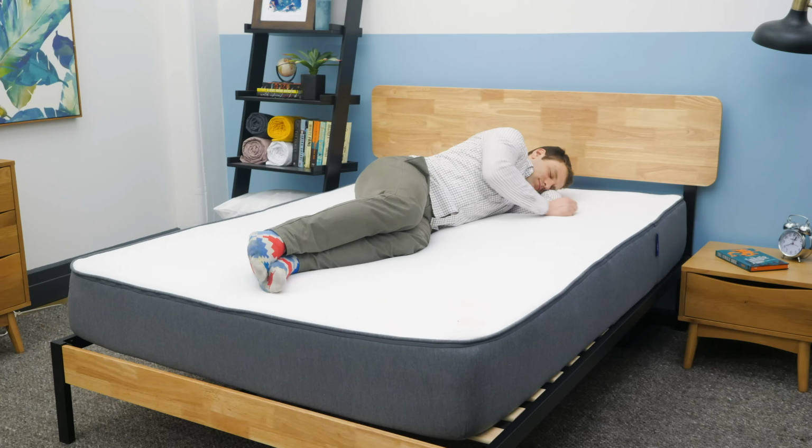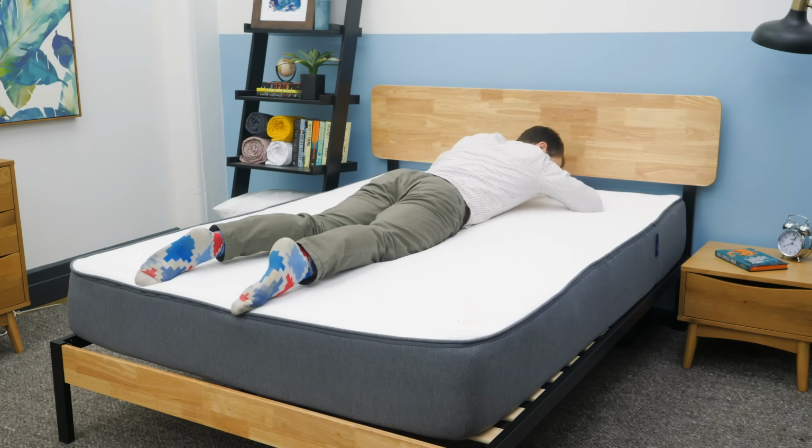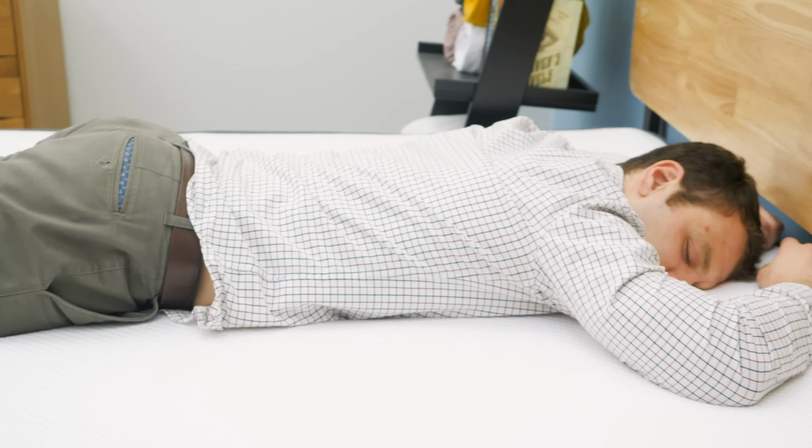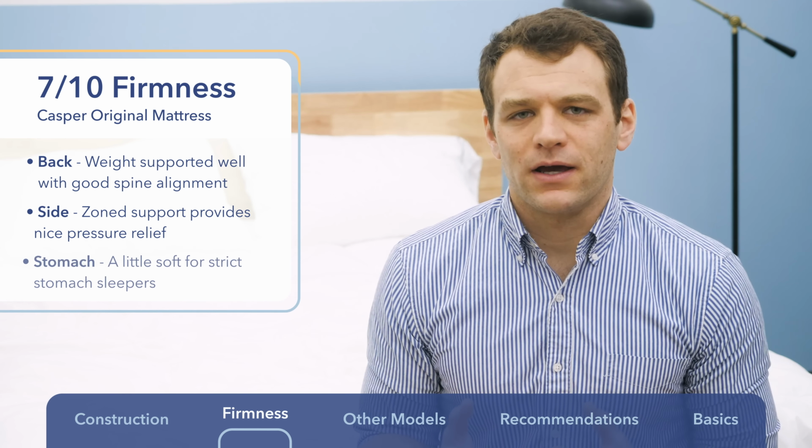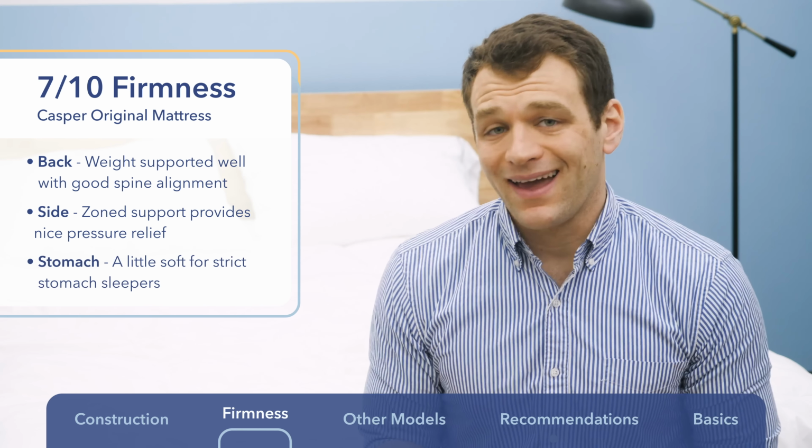Now, rolling onto my stomach, stomach sleepers generally prefer firmer mattresses to support their hips, keep their spinal line in a good position. I think if you're a combo sleeper that just kind of rolls onto your stomach for part of the night, you're going to be okay on the Casper. However, if you are a really strict stomach sleeper or a little bit heavier, you're probably going to want to find something with stronger support.